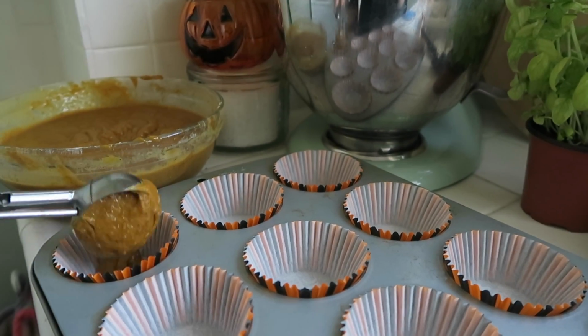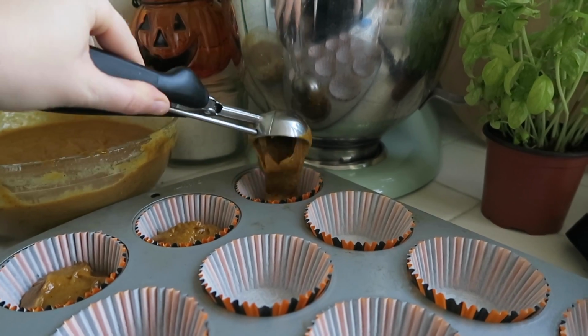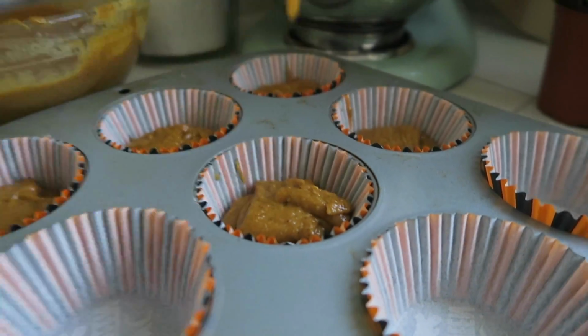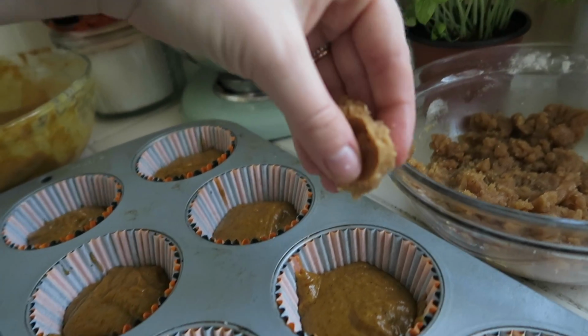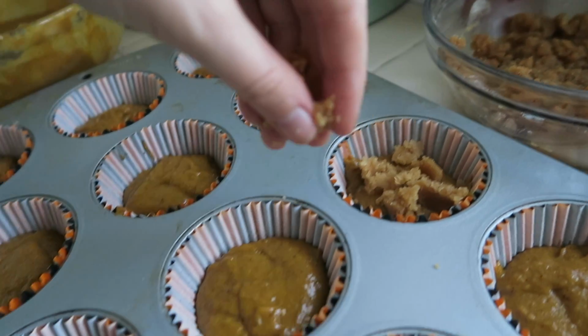So I added that pumpkin, and then I decided to put them in the liners halfway through because I didn't want them to be too pillowy. I want them to sit right on top because I am going to add a crumble later. And if they become too pillowy, then when they're rising, the crumble kind of falls off, and I want a lot of crumble. I'm a crumble girl. I'm a topping girl, actually.